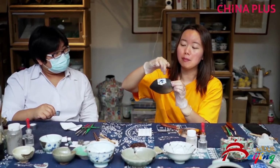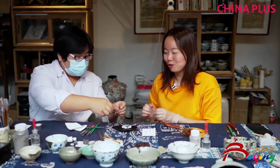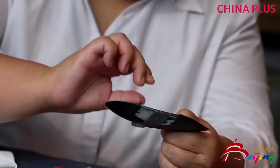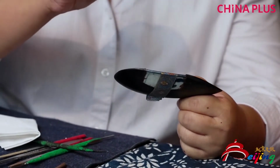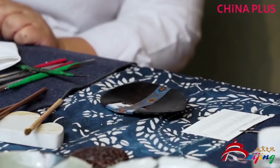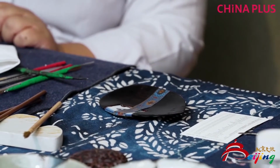ceramic piece, and the pattern on it is a Chinese herb, lingzhi. Thank you, teacher. Let me fix this in place for you, and then put it somewhere damp. Why damp? Because our lacquer needs moisture to dry quickly and firmly. So a trick for you guys is that you need to leave this in an area that is moist, so it will be able to dry quickly.